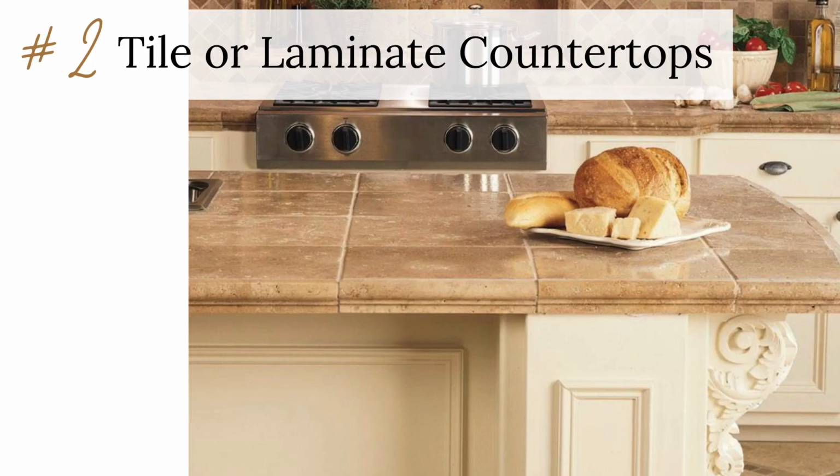Number 2 is tile or laminate countertops. Tile and laminate countertops were a popular and durable option for many years, all the way up until around the late 1980s. So if you're doing the math, tile and laminate countertops went out of fashion about 40 years ago. If you have these countertops in your home, it's a sure sign that your kitchen and bathrooms need an update.